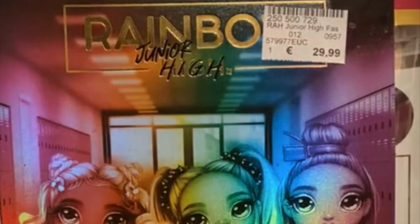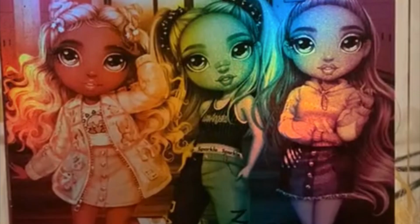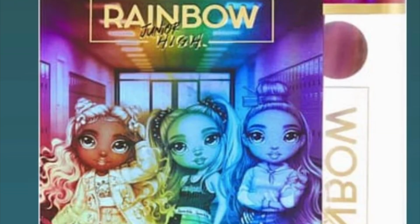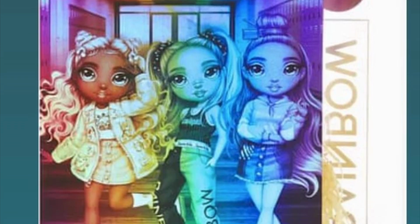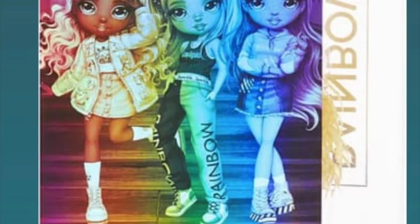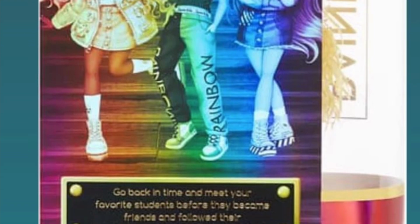Here's where it gets interesting, because this is the back of the box. Notice anything missing? There's only 3 girls of the 6 depicted here. I don't know why they chose this weird way. It's so weird. There's only 3 characters, and it gets even weirder because on some packages there's only 2 of the same characters, but one of them's the one that you're actually getting.